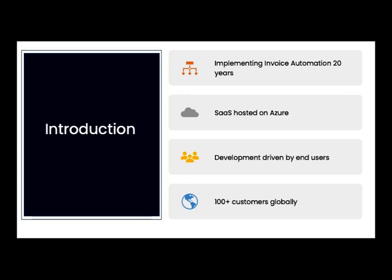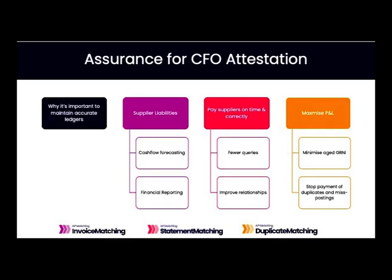And we've got, this is an old slide, I don't know how many now, 120 plus customers globally. If you really boil it down, why we reconcile statements, what is the overarching objective? The CFO has to attest to the accuracy of your supplier liabilities. So the only way to truly check that your AP ledgers are accurate is to check your books, i.e. your AP ledger, and compare that to your supplier's AR ledger. That's the only way that you can truly stand behind your supplier liabilities.